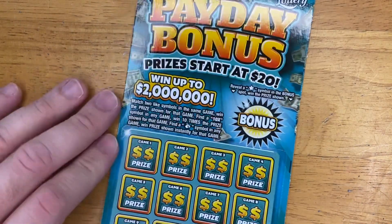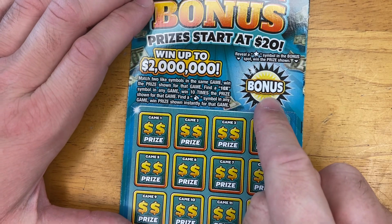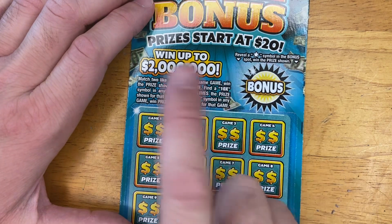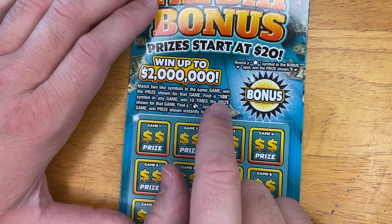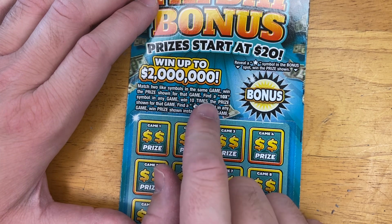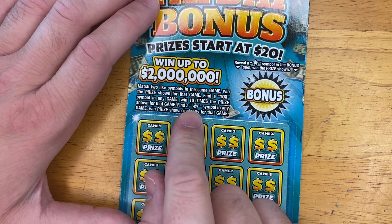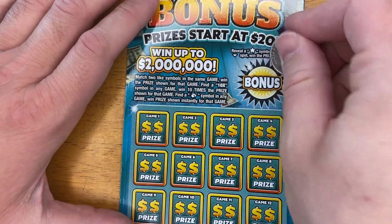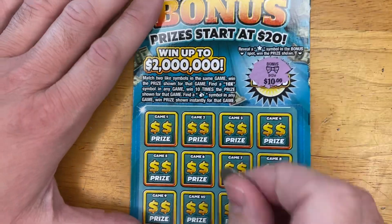Go around. Now we're going to do the payday bonus, which is the $10 ticket. So on here, we need to get a star to win the prize. And then down here, we got to match the two symbols in the game to win the prize shown in that game. Find a 10X symbol and you win 10 times. Find a money bag symbol in that game, win prize shown automatically. So let's scratch the bonus off on this one. That is a bow, not a star. We're looking for a star there.